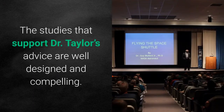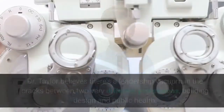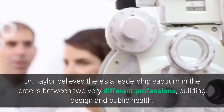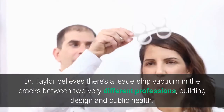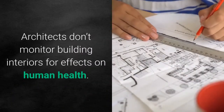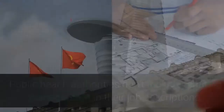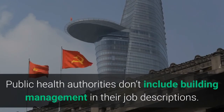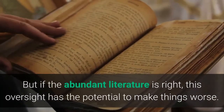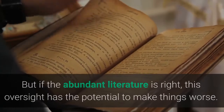The studies that support Dr. Taylor's advice are well designed and compelling. So why don't we know about them? Dr. Taylor believes there's a leadership vacuum in the cracks between two very different professions: building design and public health. Architects don't monitor building interiors for effects on human health. Public health authorities don't include building management in their job descriptions. But if the abundant literature is right, this oversight has the potential to make things worse.